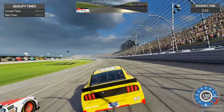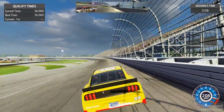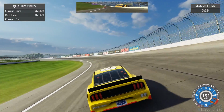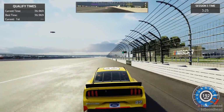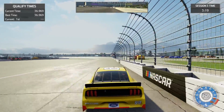All right, I had a little traffic there with Paul Menard, but let's see what this lap looks like. I got a little draft from him. That is my best lap yet, but that's not going to be a pole run, so I might go for one more lap here if I can help it. Try to clear Paul Menard and just get a nice speed lap here if I can get it. Not going to get the best corner one entry there, but down the back stretch we got some decent speed, 200 miles an hour already.